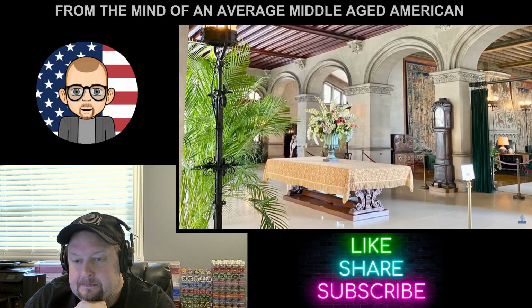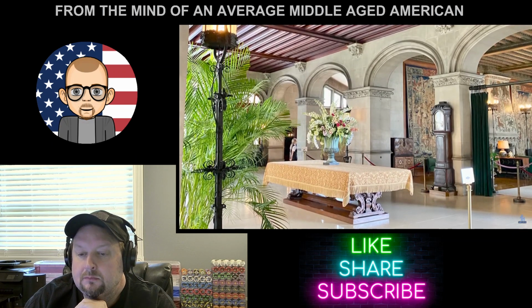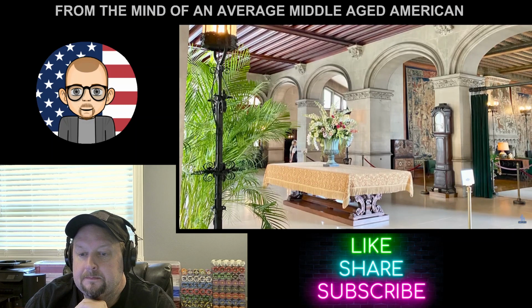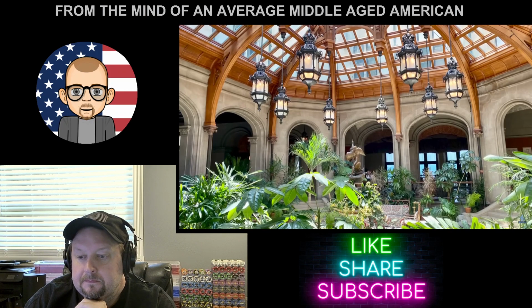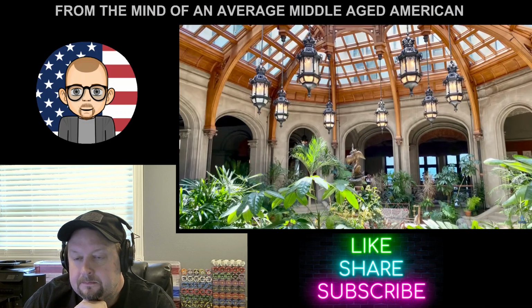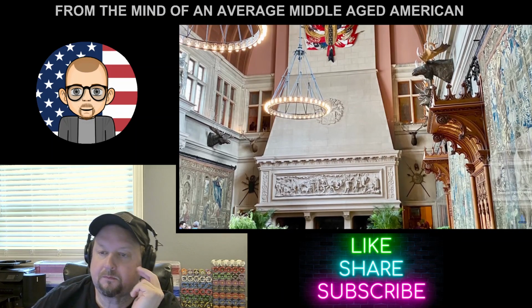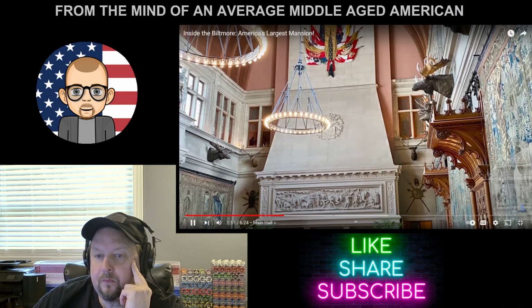Entering the home through the vestibule, we arrive in the main hall, clad in limestone and set at larger-than-life proportions. To the side, natural light penetrates the deep interiors through the Winter Garden's glass-paned ceiling. And just beyond this space, we will find the largest room in the house, the banquet.